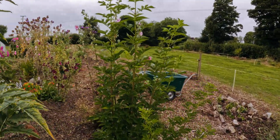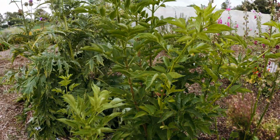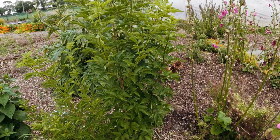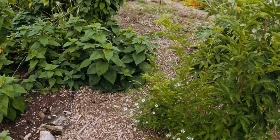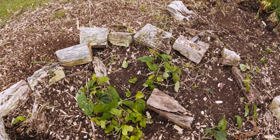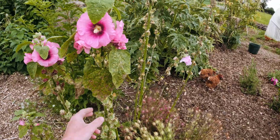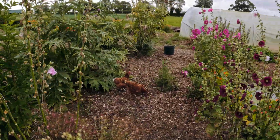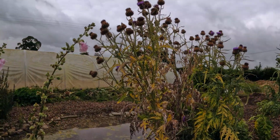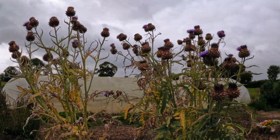This elder came up all by itself. I don't know what I'm going to do with that. I might move it somewhere else or maybe leave it there. It's not doing too much harm there. This is Chinese yam down here. Nice tuberous vegetable. So hollyhocks. And of course the cardoons, which are making my pond look kind of small. These are giants.